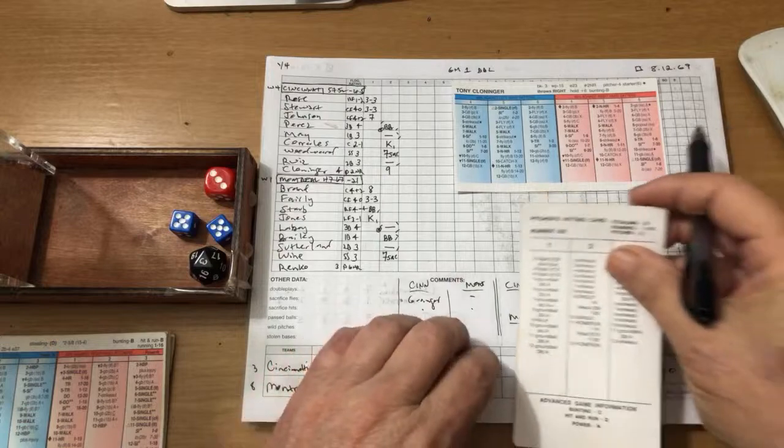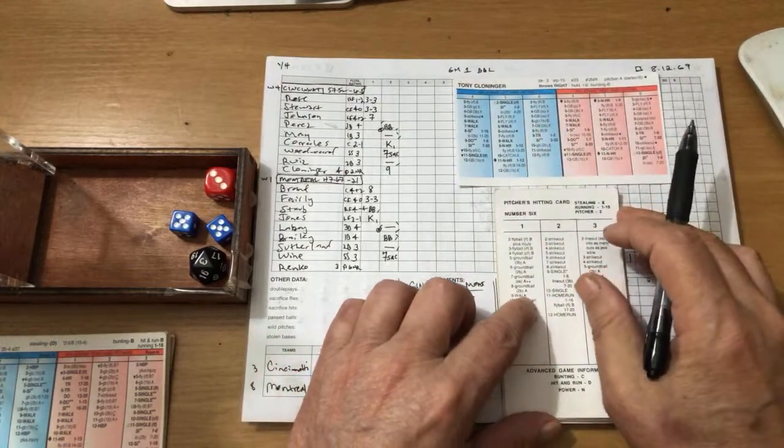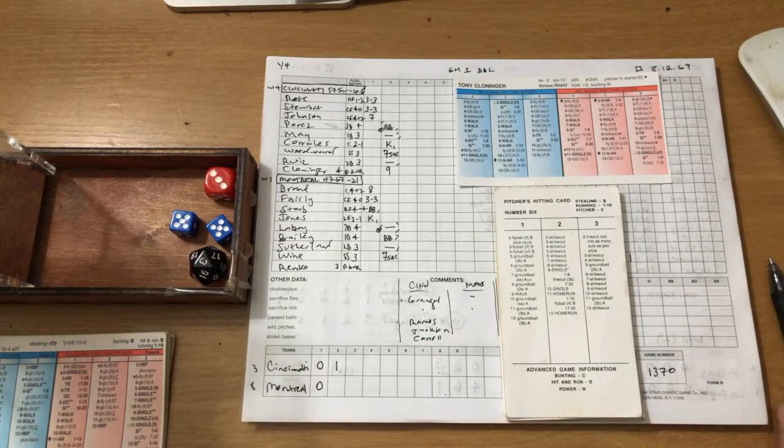It's one out, first and second, and here's Steve Renko. He's a good hitting pitcher, 6-0.